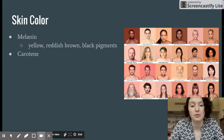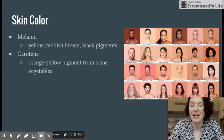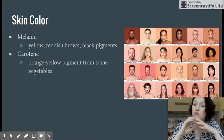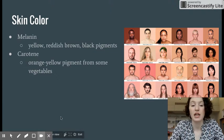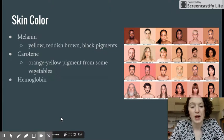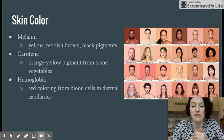Keratin, which is going to be like an orange-yellow pigment that we get from some vegetables. You might not think that it affects, but it does. If you eat a really excessively large amount of keratin-rich foods, skin can take on a yellow-orange color. And then hemoglobin, which is the red coloring from blood cells in your dermal capillaries, does affect, to some degree, your skin color as well.